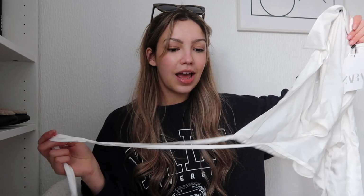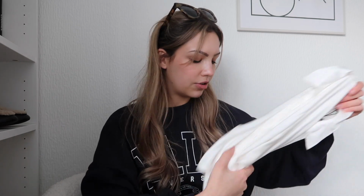And then, oh my god, I'm obsessed with this top. It is this like silky satin shirt, which has this tie to go around your waist. I've wanted a shirt like this for the longest time. I'm so happy that I managed to get one. I'm not gonna lie, I imagined myself having more of like a cotton shirt version of this, but I do love that it's like this silky material. So yeah, love both of those.